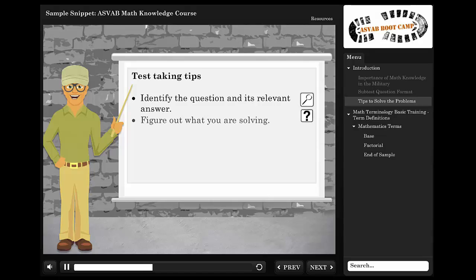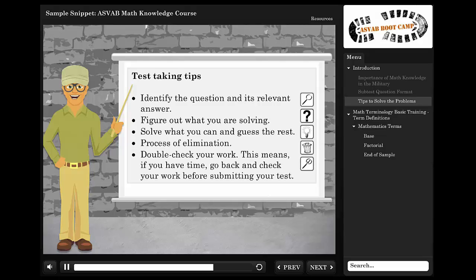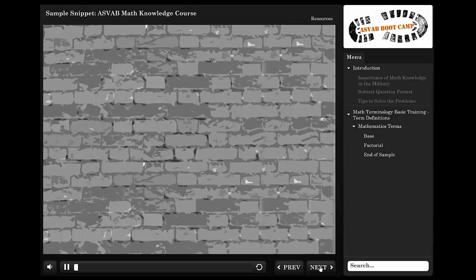Identify the question and its relevant answer. Figure out what you are solving. For instance, is the question asking for hours or minutes? This can make a big difference in finding the correct answer. Solve what you can and guess the rest. Use the process of elimination. Double-check your work. This means if you have time, go back and check your work before submitting your test. Click Next to take a closer look at each test tip tool with an example.